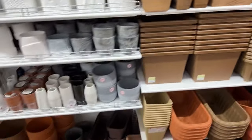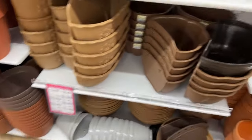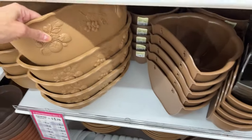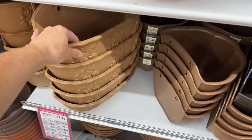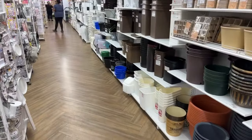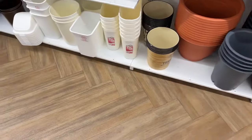Little wooden planter boxes. Strawberry, little strawberry planters with the flat back. You could just secure it somewhere on a fence, or it could be a little hanging basket. Then we have our garbage cans.